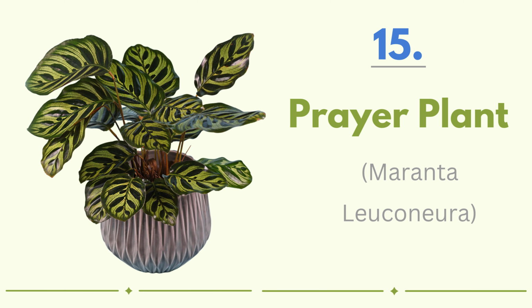Next up is the prayer plant. Check out these incredible leaves. They've got this amazing pattern with those bold colors. What's really cool is how they fold up at night, like they're actually praying. It's a fun little quirk that adds personality to your space.